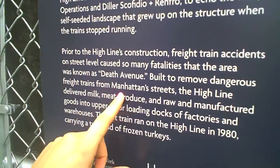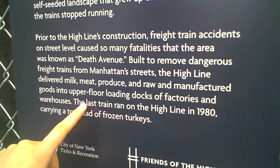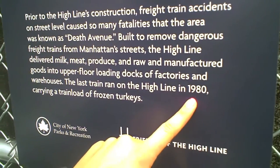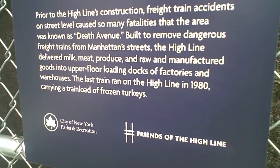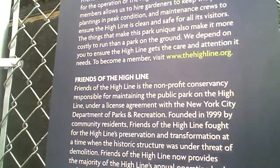Built to remove dangerous freight trains from Manhattan streets, the High Line delivered milk, meat, produce, and raw and manufactured goods to the upper floor loading docks of factories and warehouses. The last train ran in the 1980s. That's so cool! Carrying a trainload of frozen turkeys. Awesome.